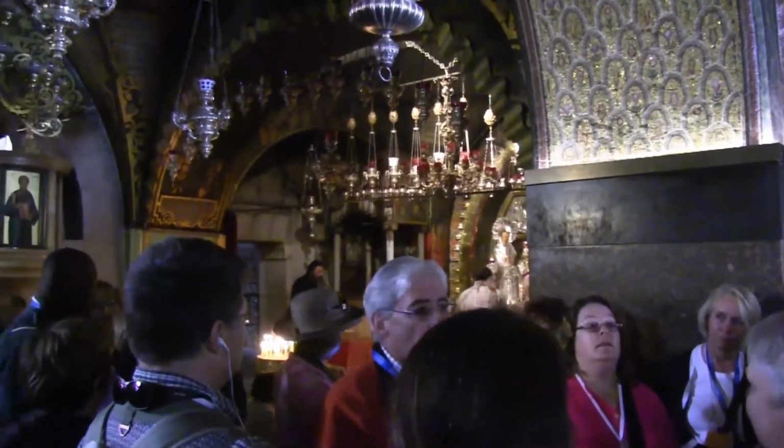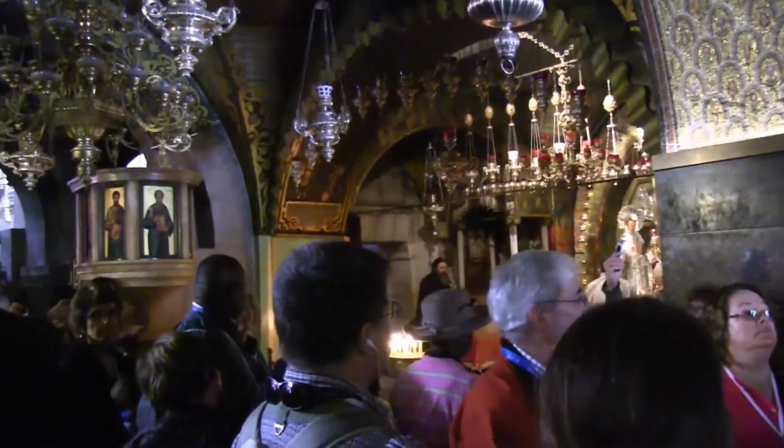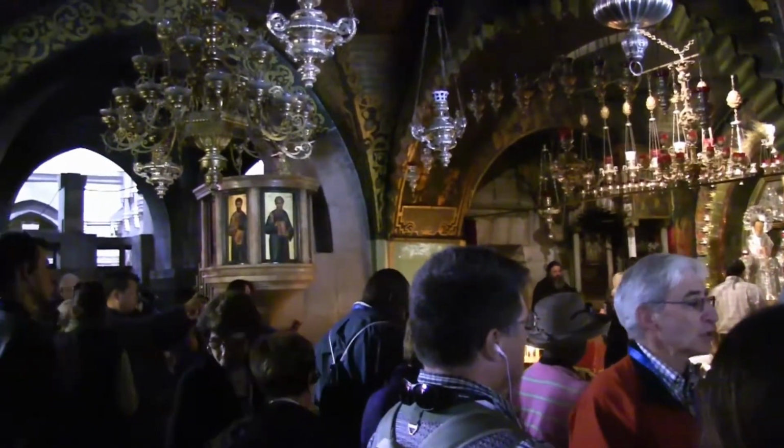Now, on Golgotha, Jesus was not crucified in the church.